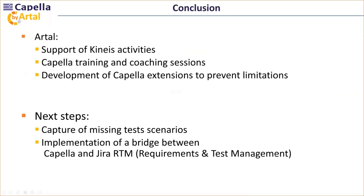The next steps will be to capture the missing test scenarios. There is still a lot of scenarios to capture, so we'll try to coach them and to assist them. And also the next step will be to implement a new bridge between Capella and Jira RTM. That's an extension they use in order to manage their test process. The idea will be to automatically publish the Capella model into Jira, to make strong traceability between the two tools.